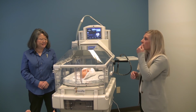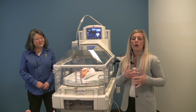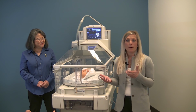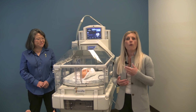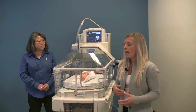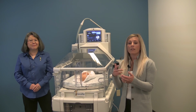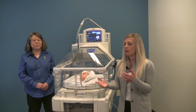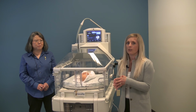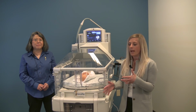So absolutely, in-room phototherapy. Obviously we are all moving towards that baby-friendly initiative, and we do want to keep baby with mom as much as possible. So while we aren't here to tell you what can and cannot be done in-room, certainly the devices allow for it, depending on what your facility's policies and procedures are. We never want to take away from the fact that you all have clinical policies, procedures, and guidelines in place, and we're here to talk through things that we've seen along the way.